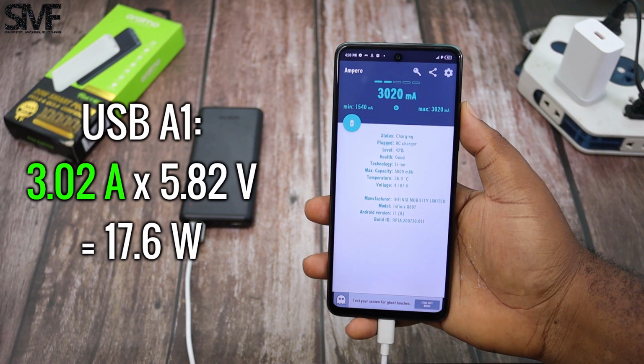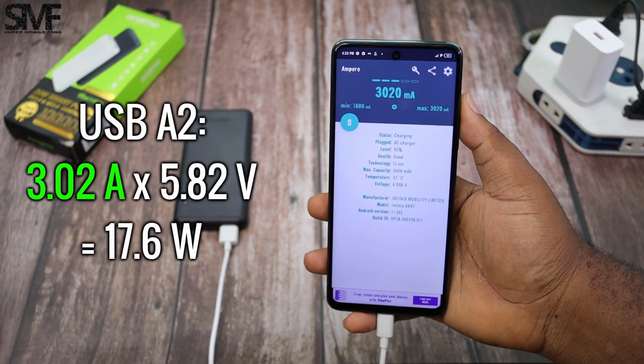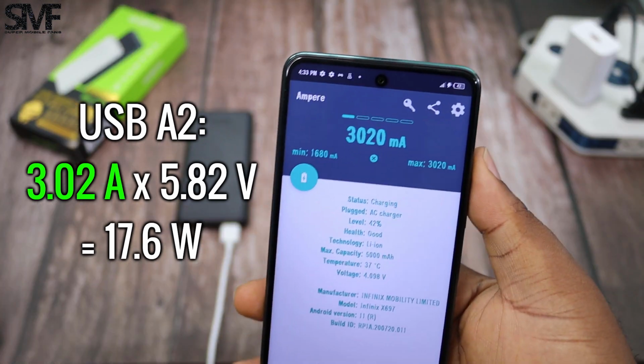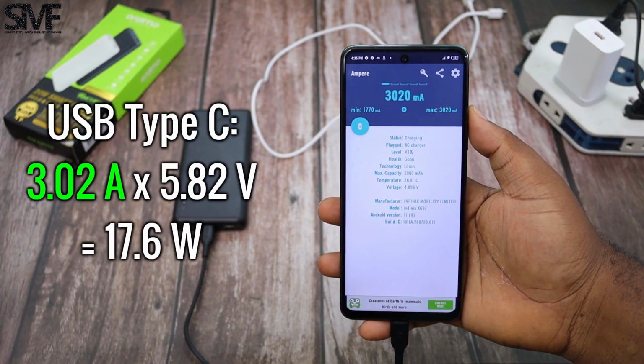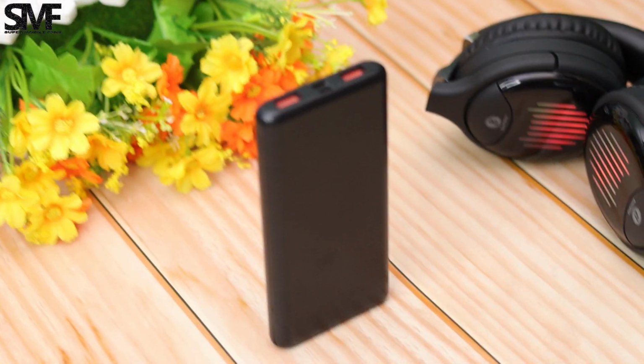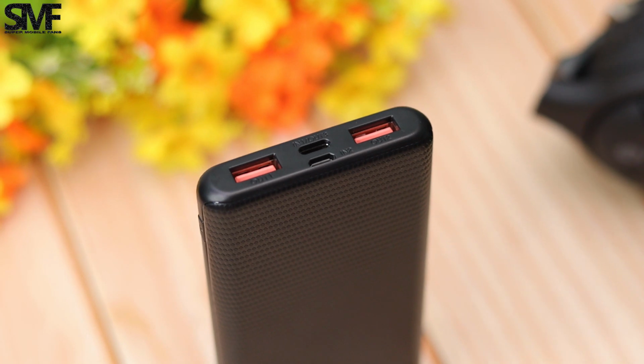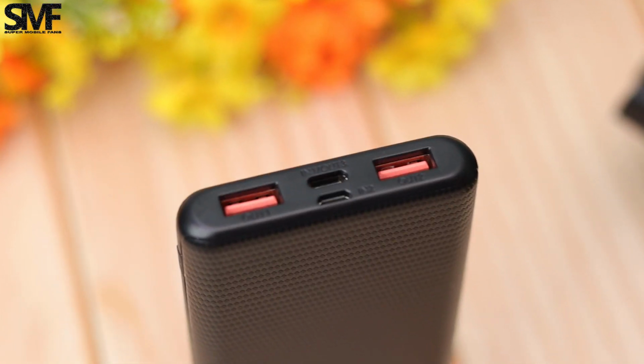I went further to use this charging voltage to test this out with the 2 USB-A ports and then with the USB Type-C port. I got about 3 amps from all 3 ports, which gives a total power of about 18 watts. Although the USB Type-C port was supposed to give me a total of 20 watts according to Oraimo, but 18 watts is fine.